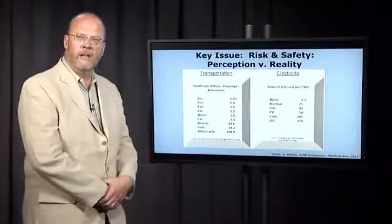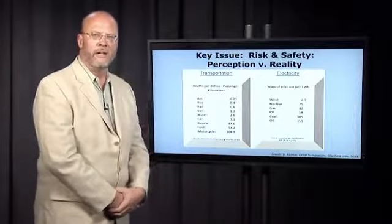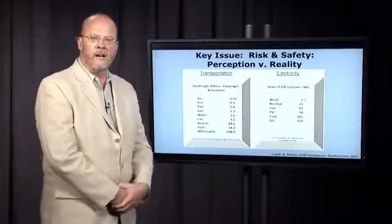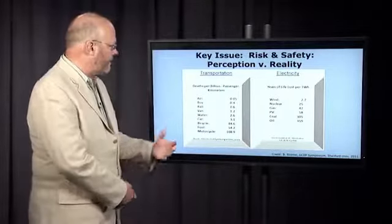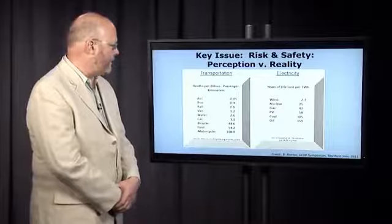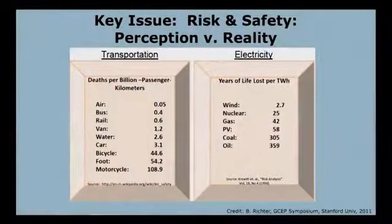The final issue that affects the acceptability of nuclear energy in this country and many others is the concern about risk and safety for nuclear energy. And that's certainly understandable in wake of incidents like Fukushima. But what I've shown here is calculations, real data from operational experience of years of life lost per unit of energy produced by a whole variety of energy sources, from wind energy to the fossil fuels.